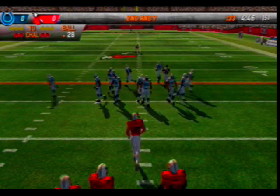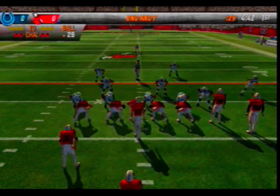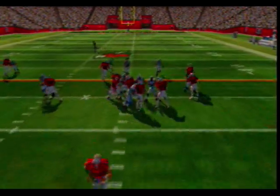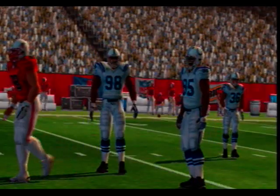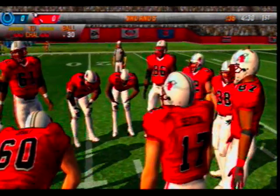Second and 7. Ball on the 28-yard line. The Colts come out in a 4-3. They give it to the halfback. Number 59 is there on the stop at the 30-yard line. Right now, they need to keep going at the defense with a run. Sooner or later, they'll be able to break one for a big gain.